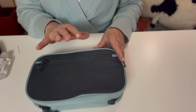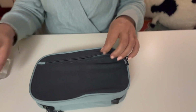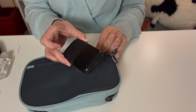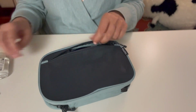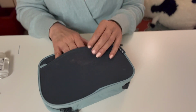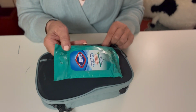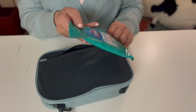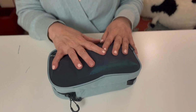So on this side of the bag, I'm going to put in it all my quick grab items. So that's going to be my battery charger, my phone, my earphones, the matching AirFly, my glasses, and my Clorox wipes, because I'm going to wipe down everything before I even sit down. And that goes on this side of the bag.